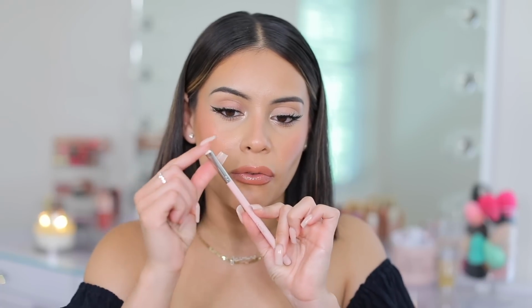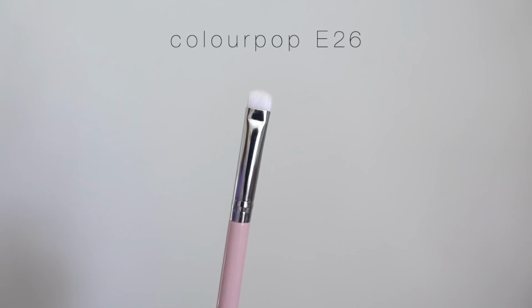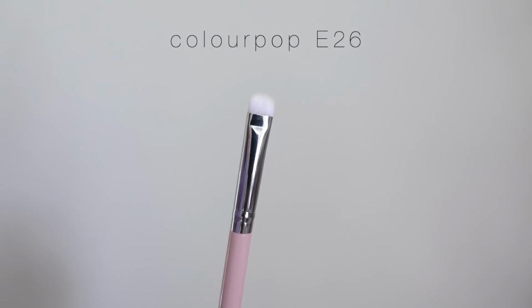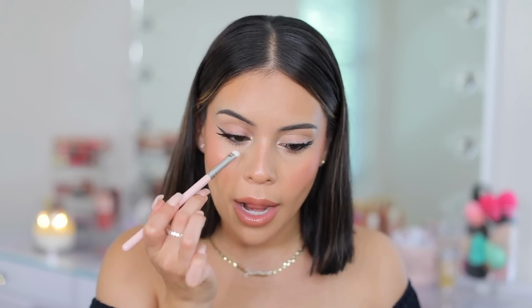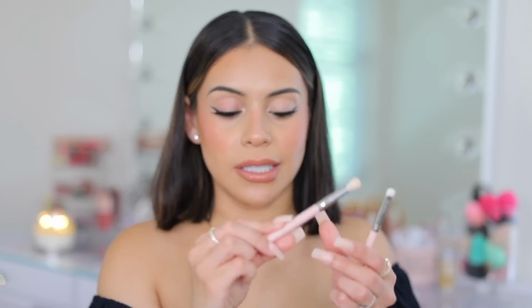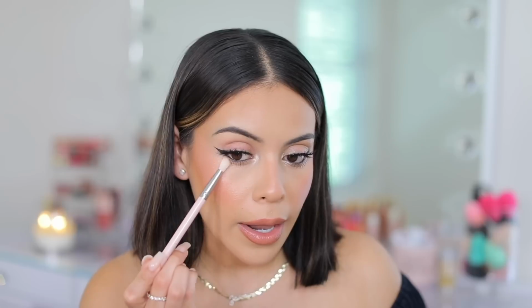And then the smallest brush is the E26, and this is also a flat brush that you could use. I personally don't really love it for the lids, but if you have smaller lids, you could use that for that, or you could also take any eyeshadow and put that right on your lower lashes and press it down, and then take a fluffy brush, for instance the E9, and blend that out. And then you have a very smoky, diffused lash line. So the possibilities are endless, especially with flat brushes. You could do anything with these, and it's good to have different sizes, different shapes.